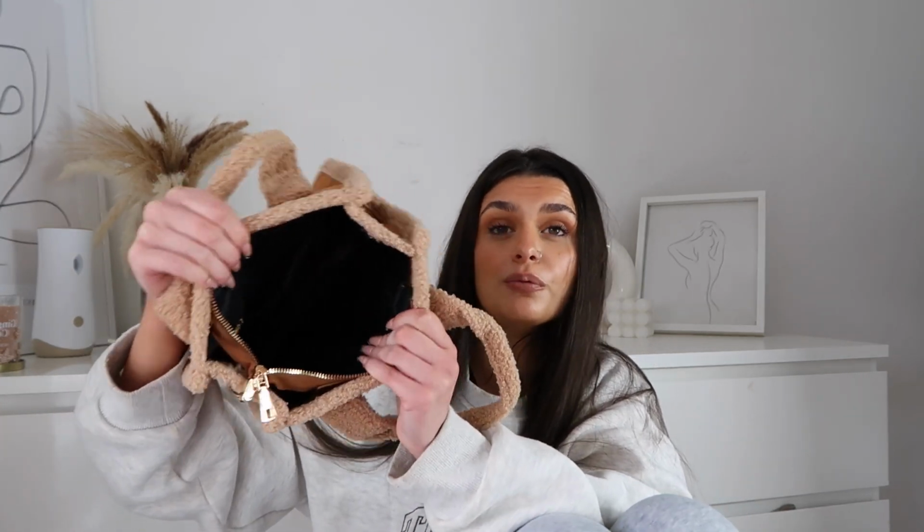It's got an inside pocket. I hate bags that don't have an inside pocket, because I don't carry a purse around with me, so I need a zip to separate all my stuff. But there's a lot of room in this bag.